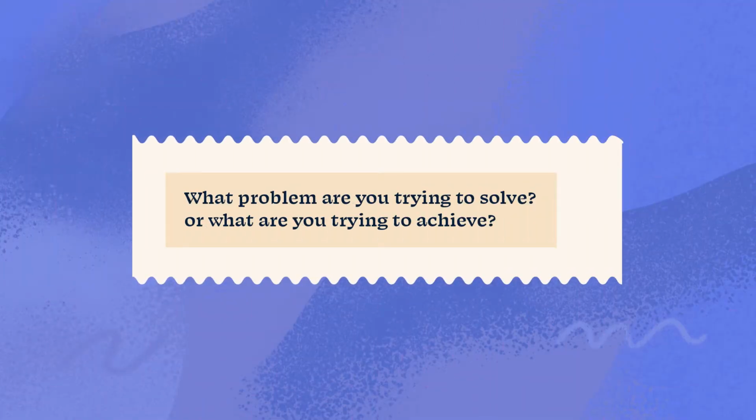The way that I like to tackle it when I first started was, how will the future me appreciate all the work that I'm doing today? How will future me just find this note or this information and find value out of it? So the second question on the brief is, what problem are you trying to solve? Or what are you actually trying to achieve when developing your productivity system?